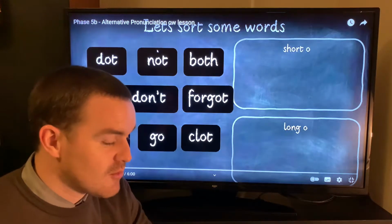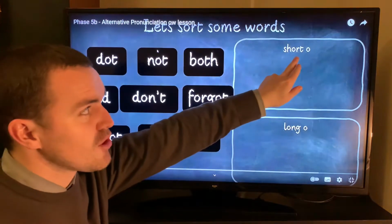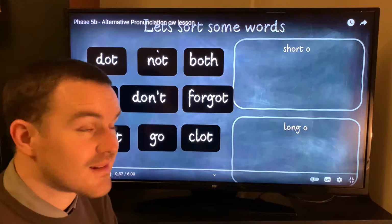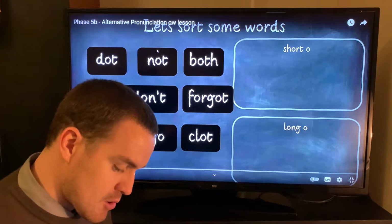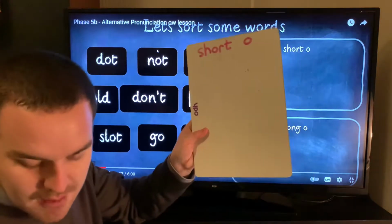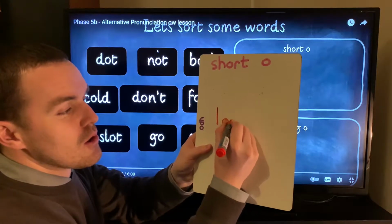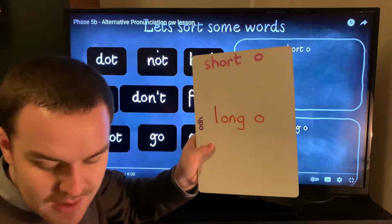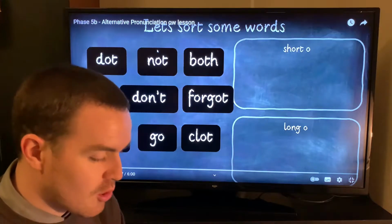Okay, so I've got some words here. We have different words and we have a short O or a long O. We're going to sort them out. So I'm going to write on the top of my whiteboard, short O, and in the middle of my whiteboard with a different color, I'm going to write long O, and I want you to do the same thing at home, okay? And we're going to go through these words. I'm going to work out whether it is a short vowel or a long vowel.